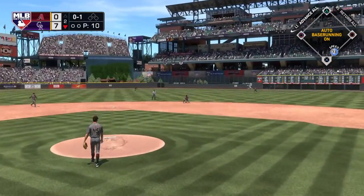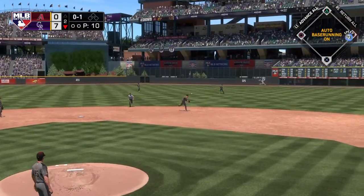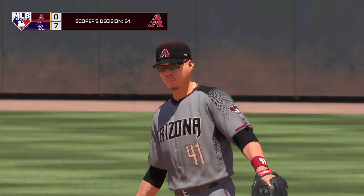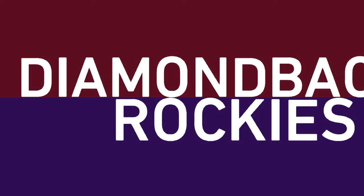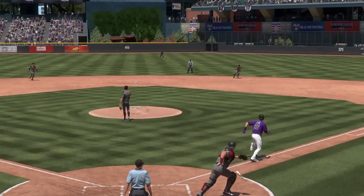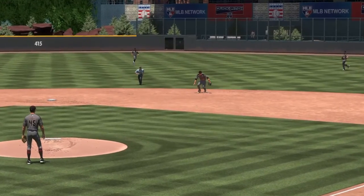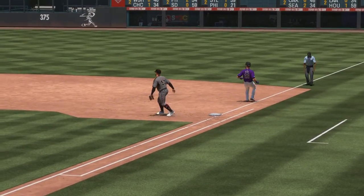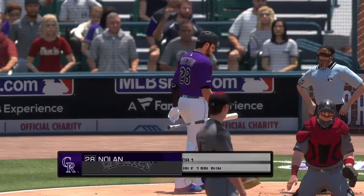Slider, and that's hit on the ground towards second. Oh, and it eats him up a bit. Infielders are taught from the time they hold the glove that you've got to play the ball and not let the ball play you. You can see here that this one just ate him up, and he couldn't recover in time.